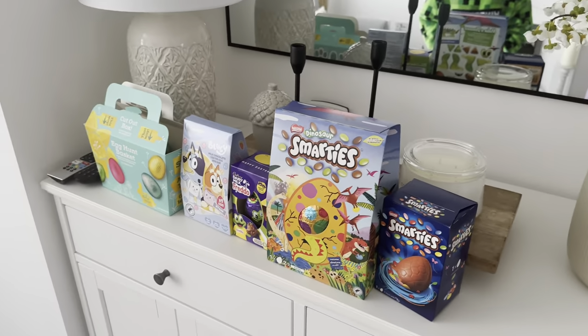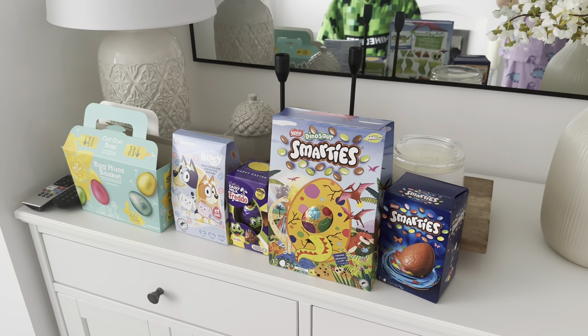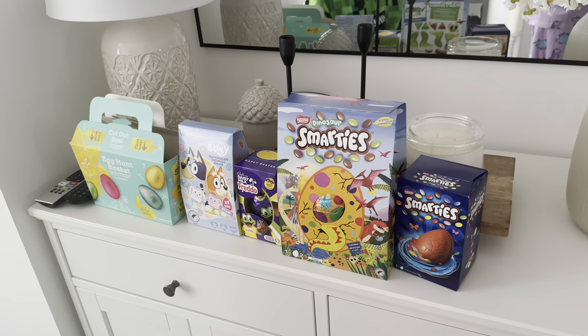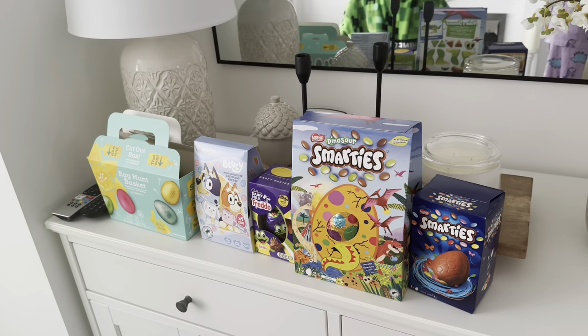Which one's your favourite by looking at them? Do you have one? Is it the box of eggs? Bluey? The Freddo? The dinosaur? Or the Smarties? I don't like that one. You like that one, all the little ones?